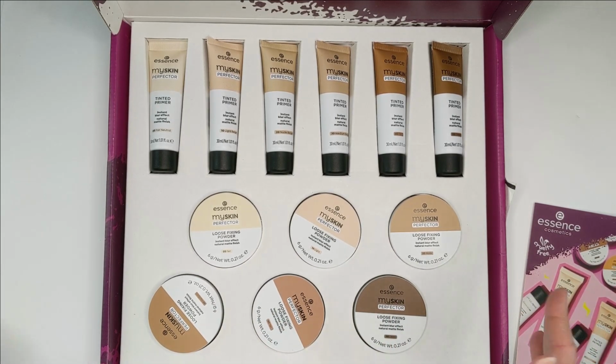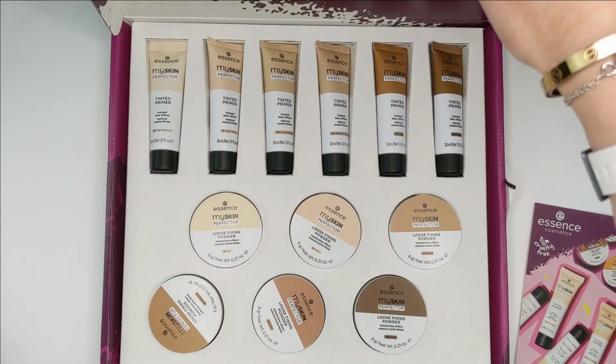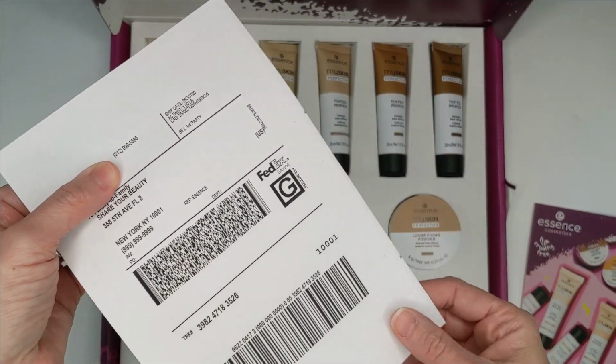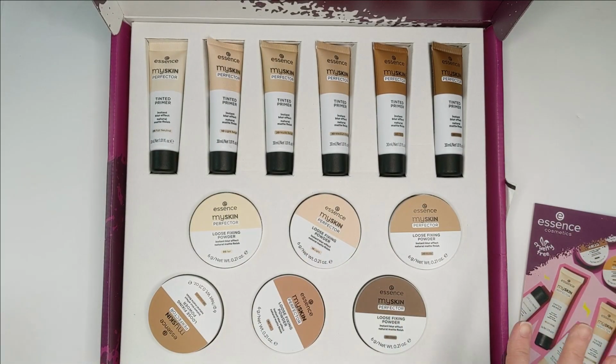So basically, when I choose my shade out of here, I can go ahead and just close the box, tape it up, and stick this label right over the other one, and the rest of it will go towards that organization. So I just want to applaud Essence for doing that. I think it's so amazing.